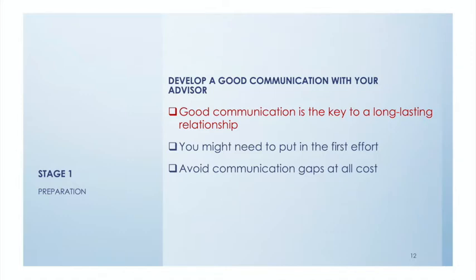So what I'm saying is, I have seen my friends and my lab mates having trouble with this. Good communication is very important. And please try to avoid communication gaps. I'll give you a small example. Sometimes Japanese people expect you to understand things without saying anything.